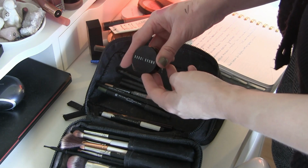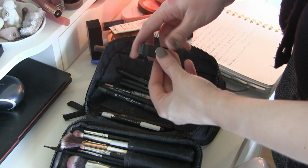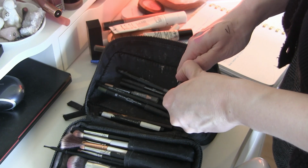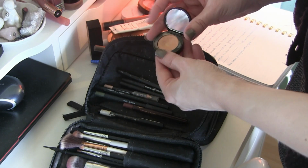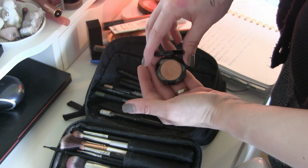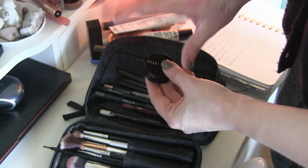I'm also going to put back the Bobbi Brown corrector in light peach, just because I feel like it's kind of drying under my eyes. It's not as good as the Charlotte Tilbury one, I'll tell you that, and it's also getting really old, so I might end up decluttering this, but for now this is going back.